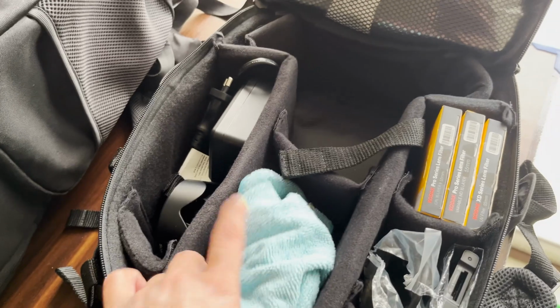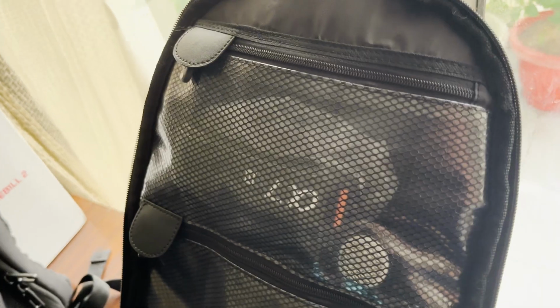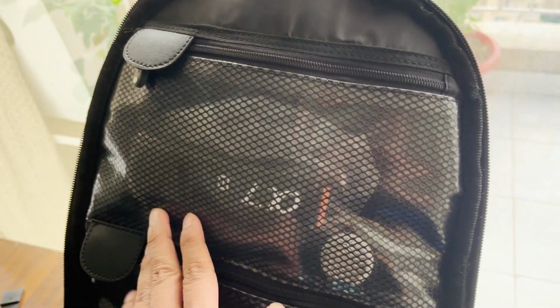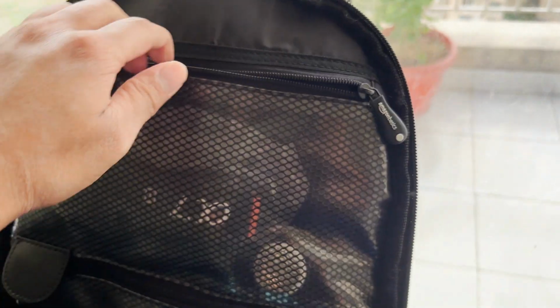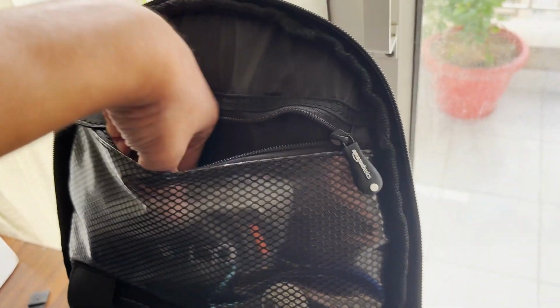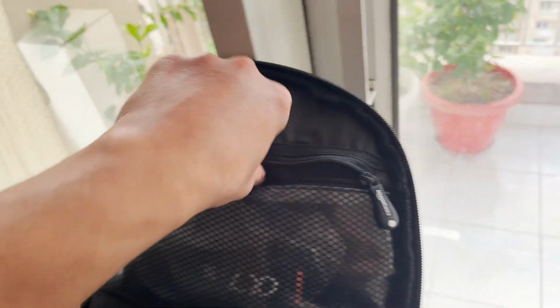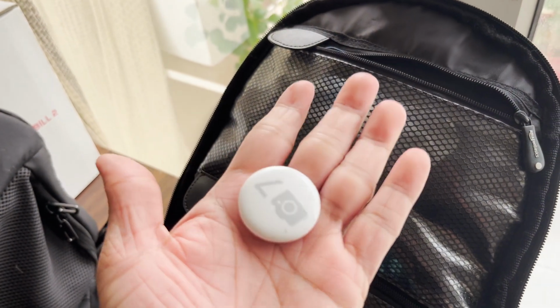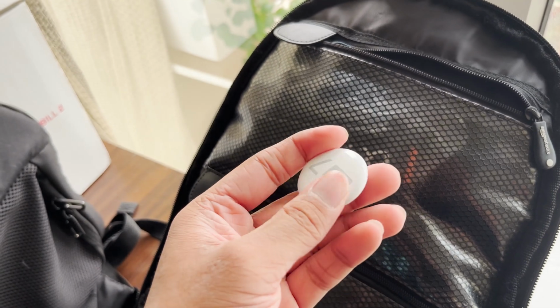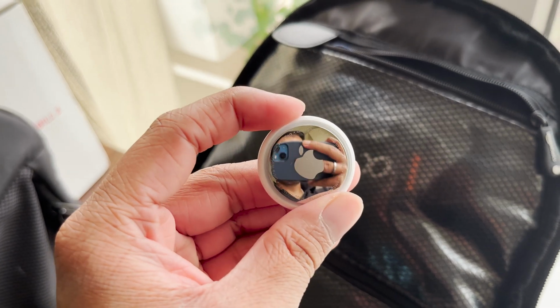So we are done with this part of this camera bag, and now we are coming to the top part, which you can see has a lot of small stuff. As you can see, this is a camera strap holder. I have an earphone for listening to the audio levels and everything, and an interesting small AirTag for obvious reasons, because these are very expensive pieces of equipment and they might tend to get lost or anything like that.